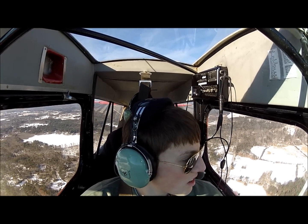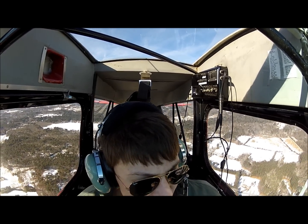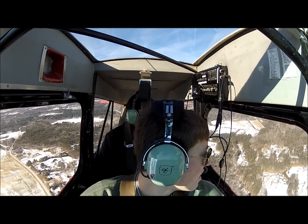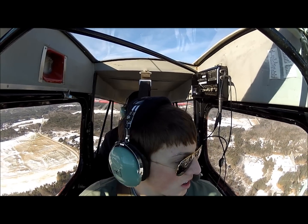But airplanes are down in the dirt. You can see them very well. So if you're down at their altitude, left, you can see them a lot better. We're getting a scenic tour today.